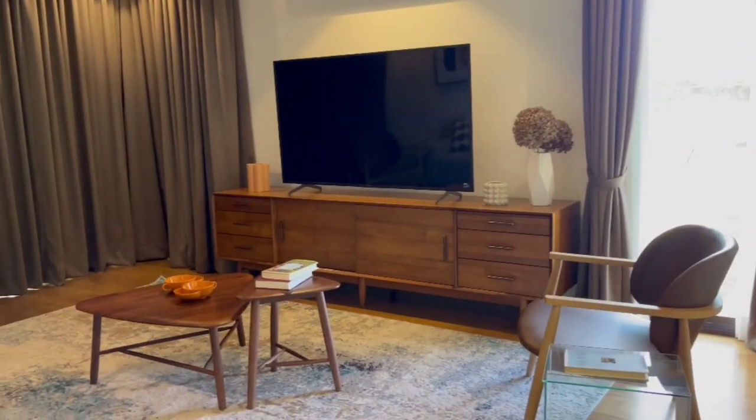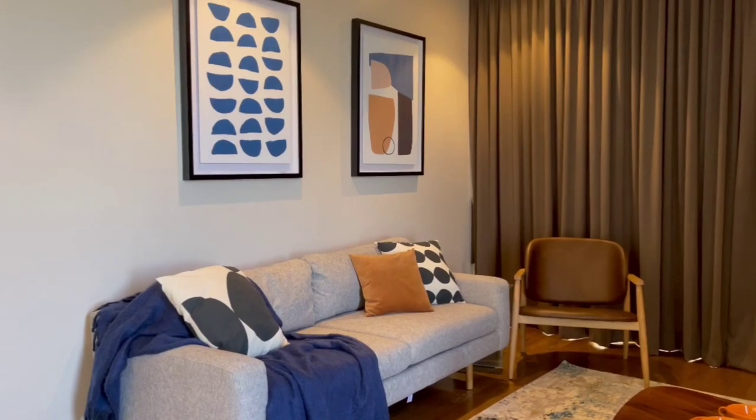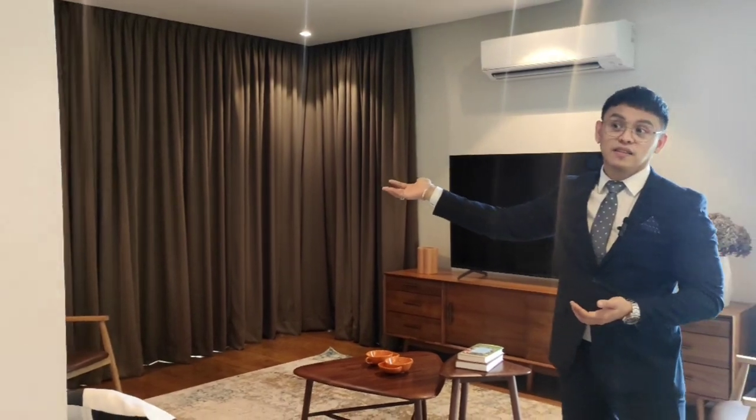Yeah, so if you have a huge family, this is a really, really nice space for you and your family to enjoy. So pwede siyang gawing parang theater room. You can just black out with curtains. Plus, we also have a balcony on the other side. Now, I'll be showing some of the bedrooms that's actually available on the second floor.